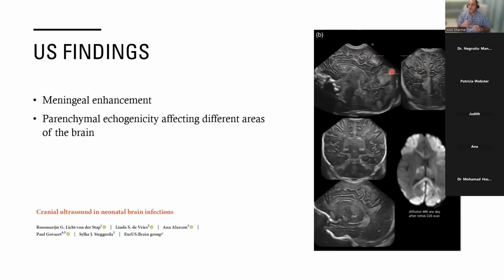Now, if you're doing a scan, let's say for a term baby who had hypoglycemia, because you want to look at the brain and the occipital areas, very rarely you'll pick up any changes. It's more MRI that picks up those changes. But let's say you did it and you picked up enhancement like this because of high gain settings, and your baby's completely well, has got no signs. That's what clinical correlation is all about. It's really important that you don't overinterpret. But the real important thing is, even with subtle features like this in babies who've got meningeal enhancement, parenchymal echogenicities that you can see over here, an MRI will give you a lot more information.